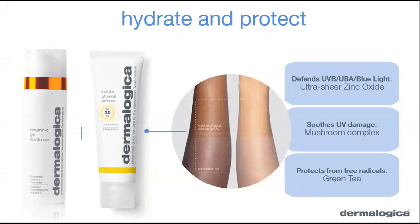Here we're showcasing Invisible Physical Defense, and it's an SPF 30. This is awesome, especially if you're deeper complected. By the way, that's my arm there on the left. You'll see with the competitor's sunscreen, I was left with that iridescent or chalky residue on the skin. But here you see with Dermalogica's Invisible Physical Defense SPF 30, that's always a tongue twister for me, it sank right into my skin. You'll notice there was no residue, but you do see a little bit of a hydration factor in there.